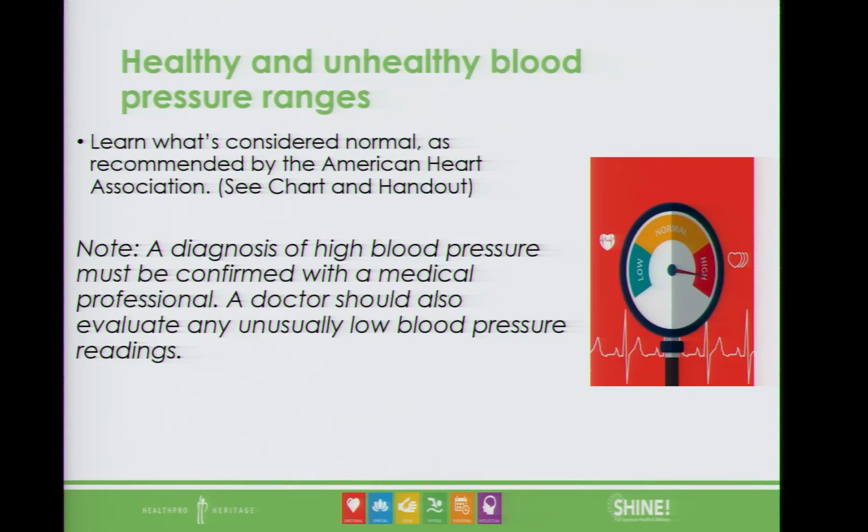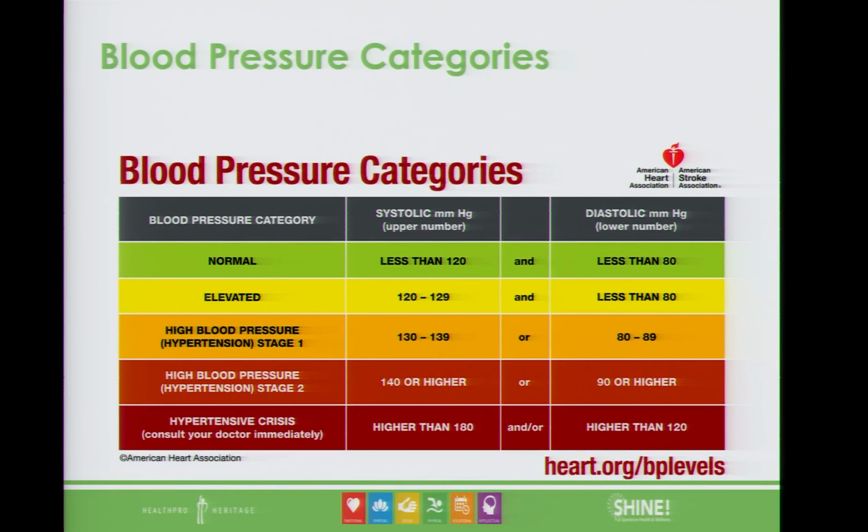Because oftentimes we go into the doctor's office and we'll get one reading, and then we go back home and the reading could be very different. So it's most helpful to have something like that where you can track over time. That's going to give your doctor or your medical professional the most helpful information in determining whether your blood pressure is at a healthy level or not.